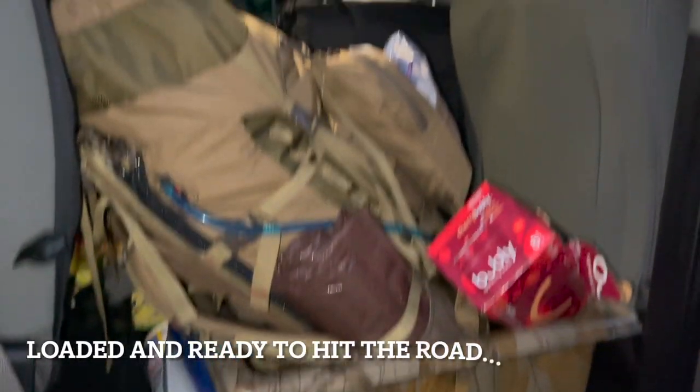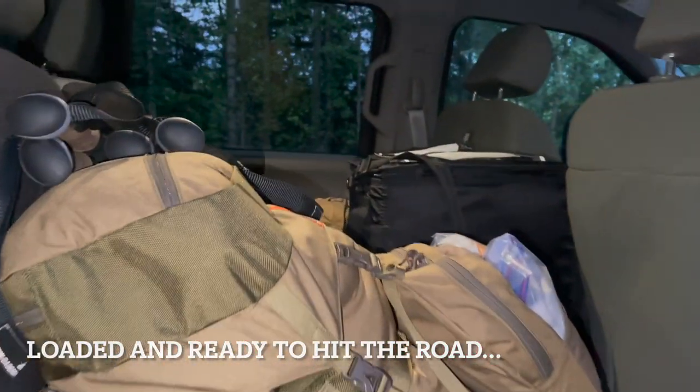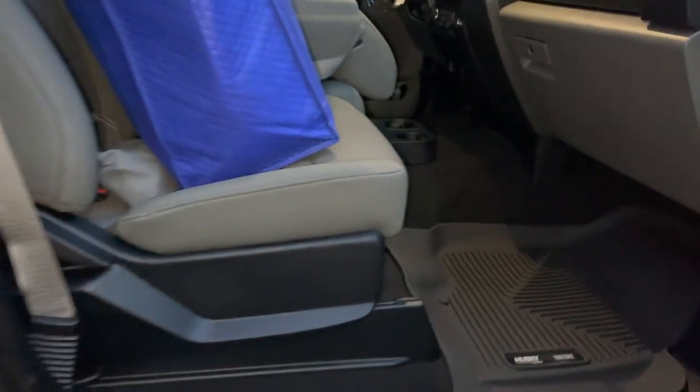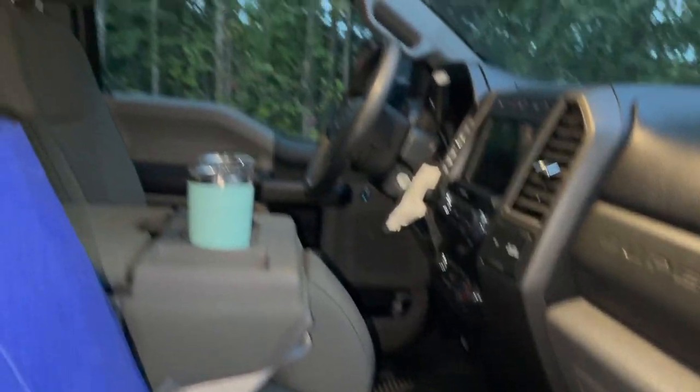Can't tell you where. You wanna see Rory? Oh yeah, look at that smile. It's like deja vu of last year. Got our packs, snacks, and you can see how clean everything is. Won't be that way for long.